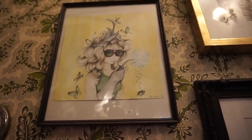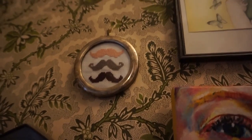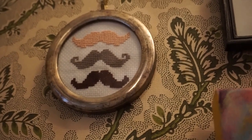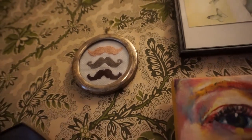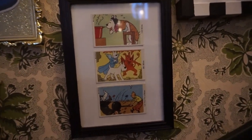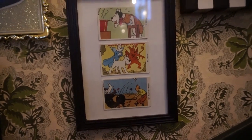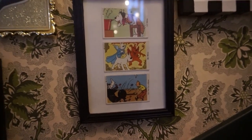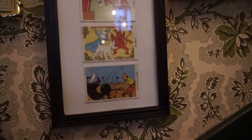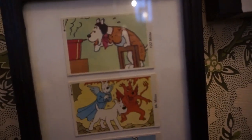And another gift from an art friend or trade. And I cross-stitched these mustaches. And then in Sweden we have what's called filmstjärnor, which are these collectible cards they used to collect and trade years ago in the 50s and 60s and 70s. So these are just some framed Tintin cards. I love them.